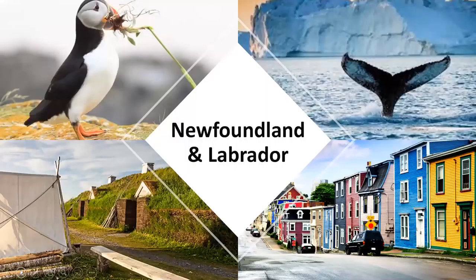And the last one, Newfoundland and Labrador. The official name is Newfoundland and Labrador. Well, almost everyone just calls it the province of Newfoundland. That's not entirely correct. The full name is Newfoundland and Labrador, and it was changed in 2001. It has its own time zone. It's not on Eastern time. In fact, they have their own time zone. Yep, Newfoundland time is 30 minutes ahead of Atlantic time, 90 minutes ahead of Eastern time.